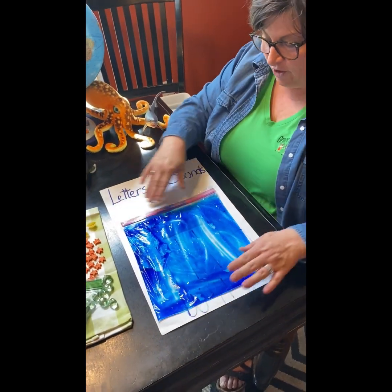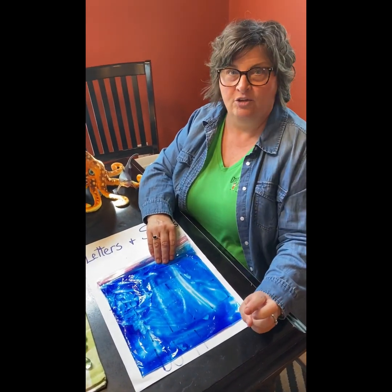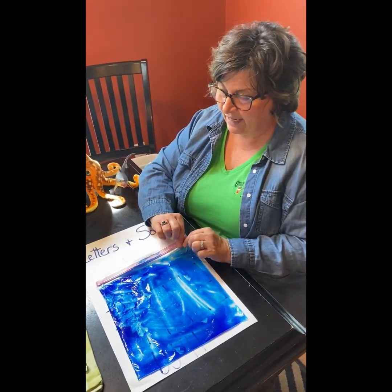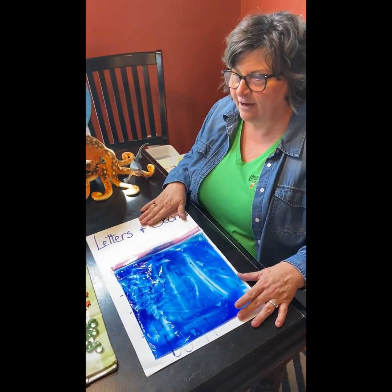All right, so maybe you can make one of these for yourself with mom and dad. I use hair gel. You can use anything you want in there. I think shampoo would work, shaving cream, anything inside your bag. And then Mrs. Balmer did add some tape on the top so it won't squish out. So that is our letters and sounds.